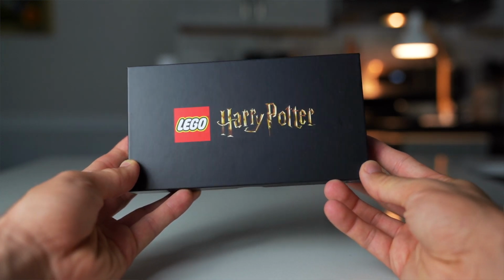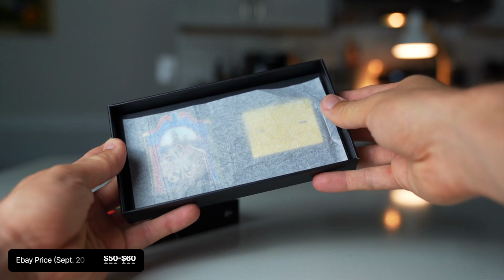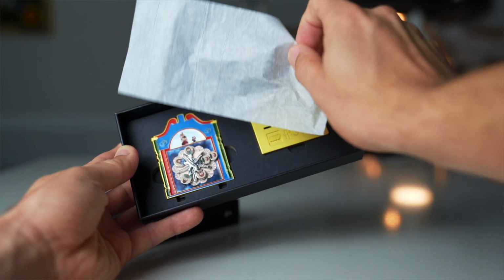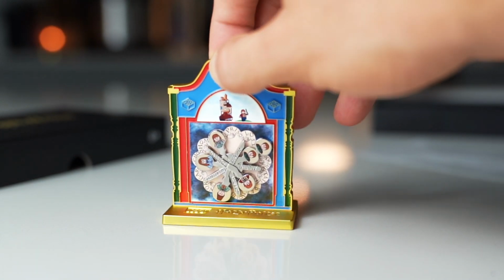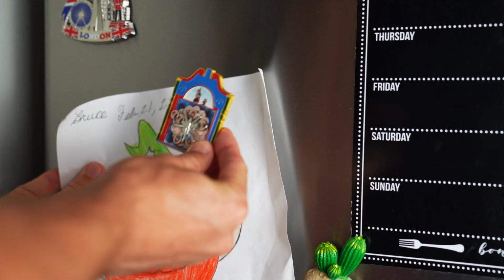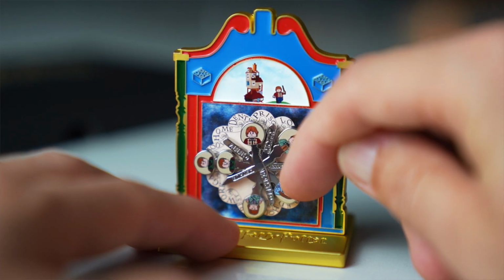Lastly was my favorite GWP and also the most expensive, this collectible Weasley clock. Really nice packaging. It's got a really nice heavy-duty gold stand that makes it very easy to place the Weasley clock right into it. The clock is magnetic, so it can be placed elsewhere if you would like, and then the clock hands on the clock actually do spin as well, which is cool.